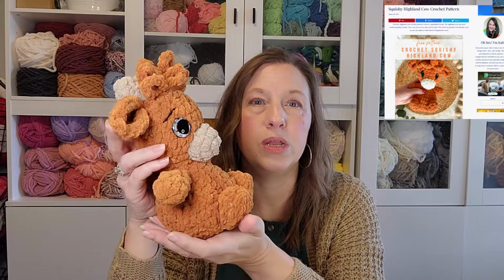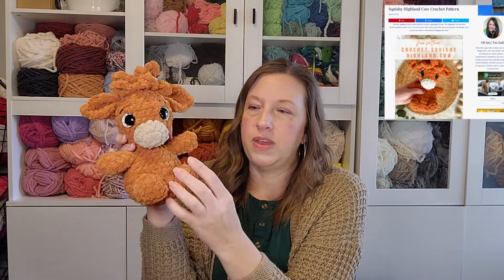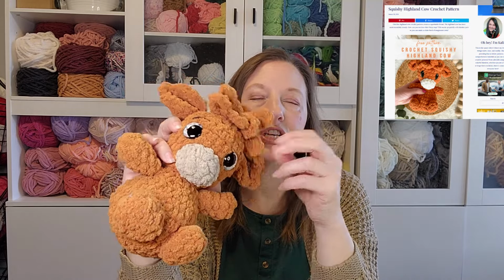I don't think anyone's going to question really what this is, and it is adorable. It kind of sits, but its little feet are, I don't know if you can see that, they're kind of tacked up. I like the way she did her hair. You actually create the hair totally separate in a chain, and then you just tack it in and on, which I thought was kind of a neat concept.